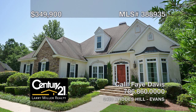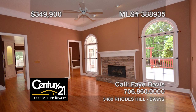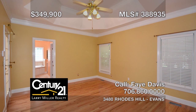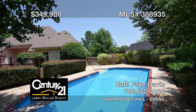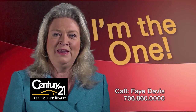Designed for today, tomorrow, and beyond, this stunning four-bedroom, four-bath home features a family room with a gas-log fireplace, a spacious kitchen designed for people who like to cook and entertain, a keeping room with a great view, an owner's suite with hardwood floors and a tray ceiling, plus a luxurious bath with a separate shower and soaker tub. Mature landscaping adorns this property with an in-ground pool and a privacy-fenced backyard. You need an agent who will work hard for you. Call me, Faye Davis.